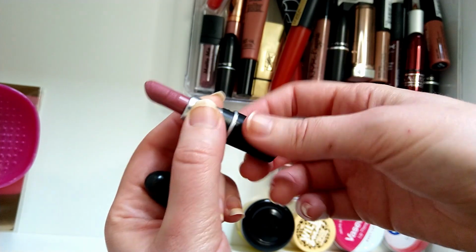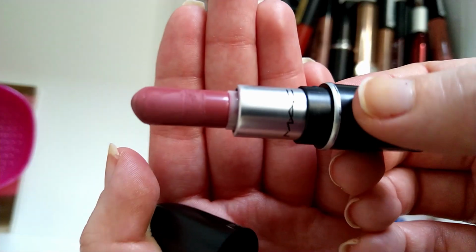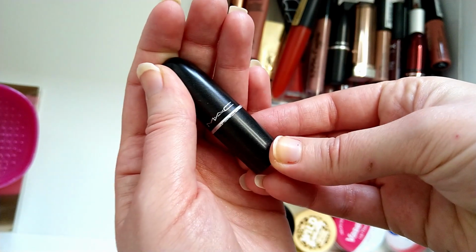It looks like this. This is the thing I find with the little minis, I don't know if you can see there, but it's got marks all over it and I've barely used this. I have used it, but barely used it. Again, this one's okay, but just not one I don't think I would get again.